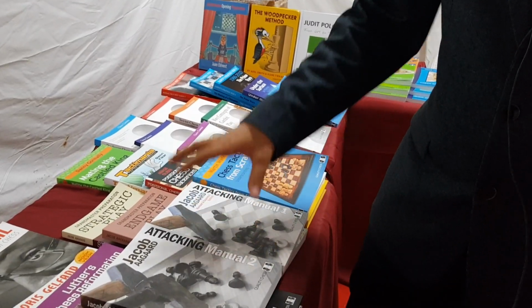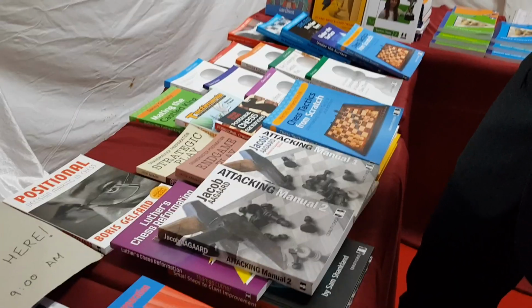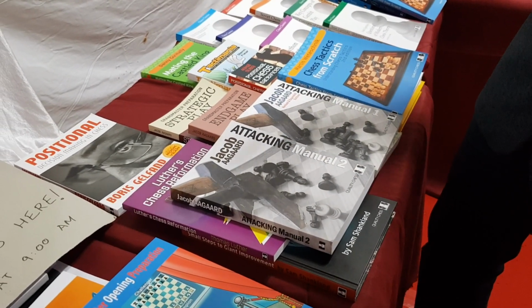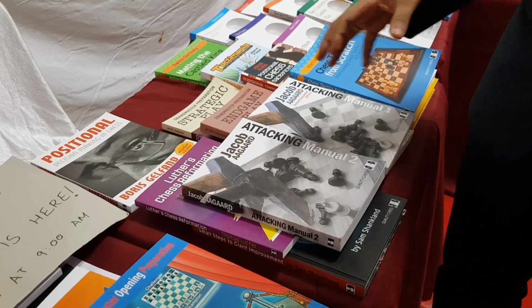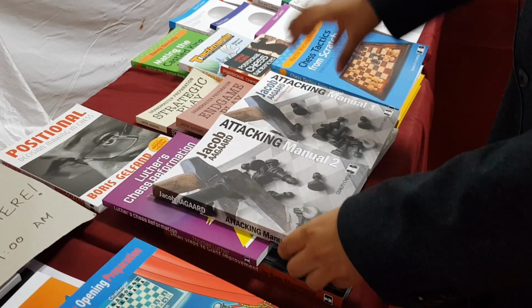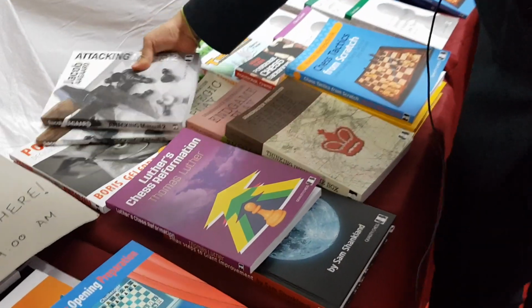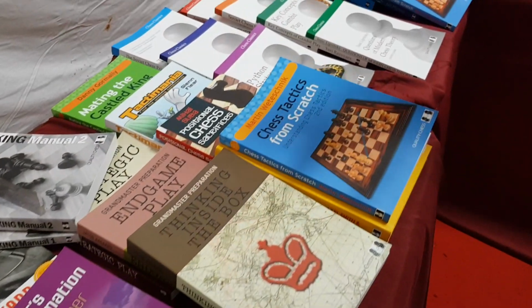Agard talks about how you can build up attacks, how color weaknesses or bringing all the pieces into the attack, how all these themes really work. And this is part 1, part 2. These 2 books are excellent. I think you can become a very strong attacking player if you read them.